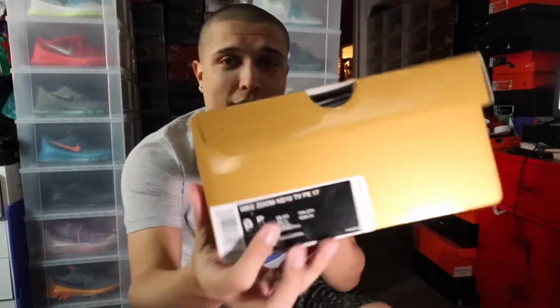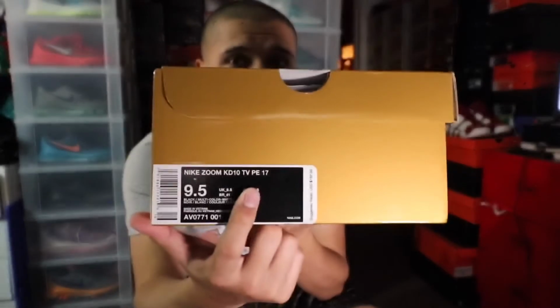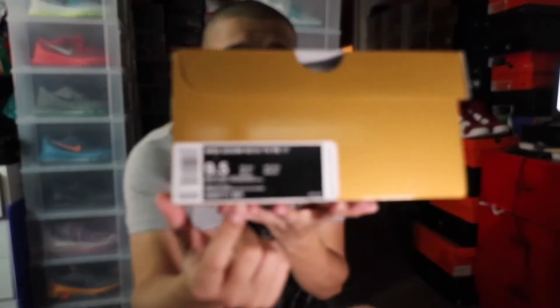But here we are. The KD10 Blinders PE on the box. Nike Zoom KD10 TV PE 17. So this is very similar also to the Wild West PG1 that he wore when he played against Indiana, as far as it having that TV PE labeling there on the box.